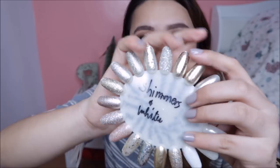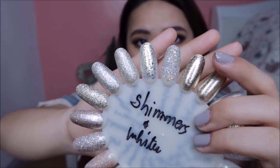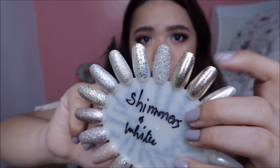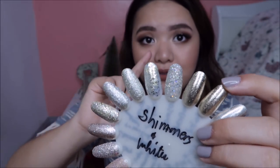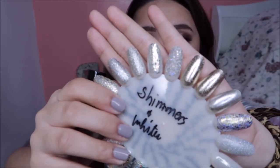So, my favorite silver, metallic silver, is this one from KB Shimmer. This is an indie brand in the US. This is Reflector. It is really reflective. Tama-tama sa kanya yung pangalan niya. This is actually a dupe. This is foiled. Cirque in foiled. And this is KB Shimmer in Reflector. Pero mas silver yung Reflector.